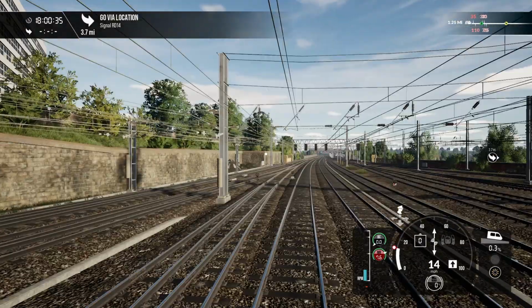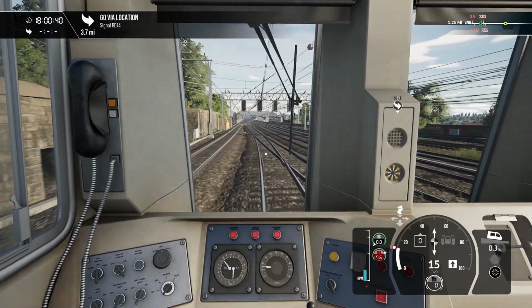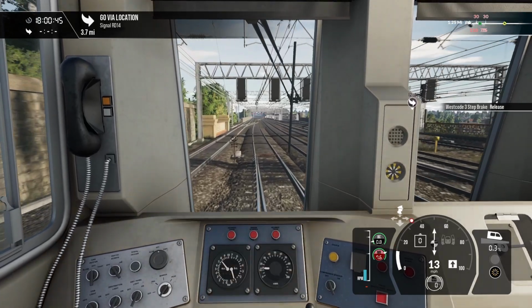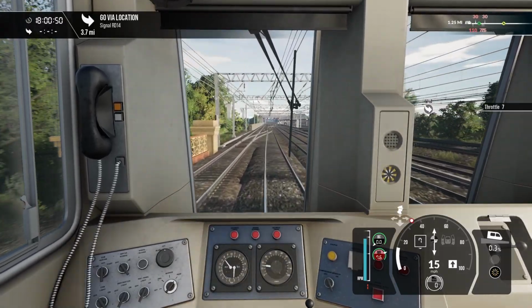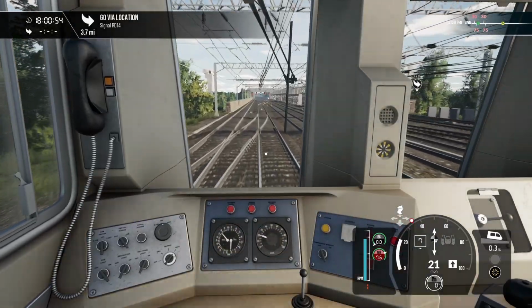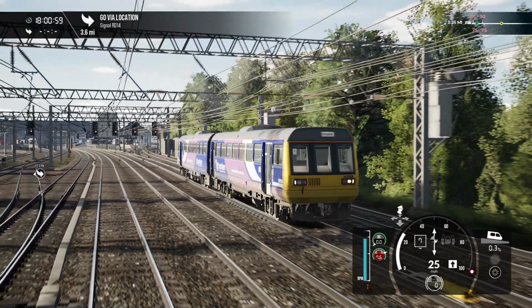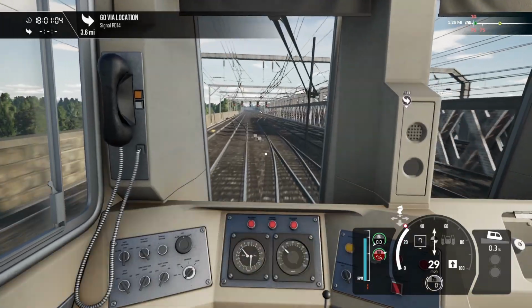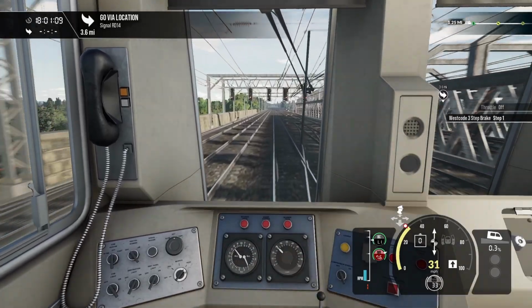I am running a mod that adds reverb to the pacer horn. Power. Already got the destination blind set, all the stuff set. We are good to go. Another bouncy ride today. Oops, I didn't mean to sound the horn there. That was a misclick.